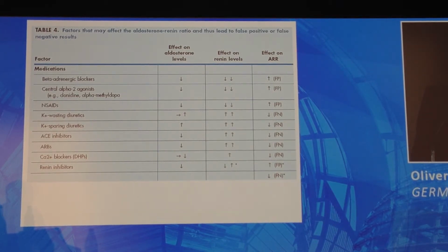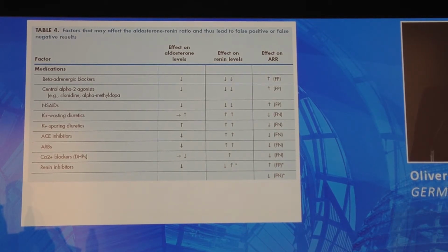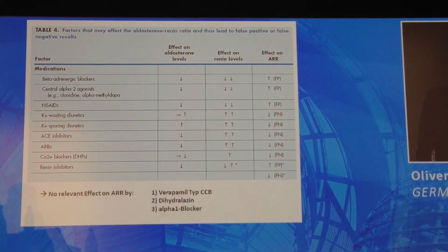The problem is that, as we heard already from Jürgen Ademacher, you cannot stop the medication, especially not in a patient with severe hypertension. So you have to interpret the results. In other words, if you have a patient on an ACE inhibitor plus a diuretic, and he still is positive in his aldosterone to renin ratio, so suppressed renin, then you can be sure, without changing the medication, that this patient must suffer from primary hyperaldosteronism. Otherwise, you have to change this or that tablet.